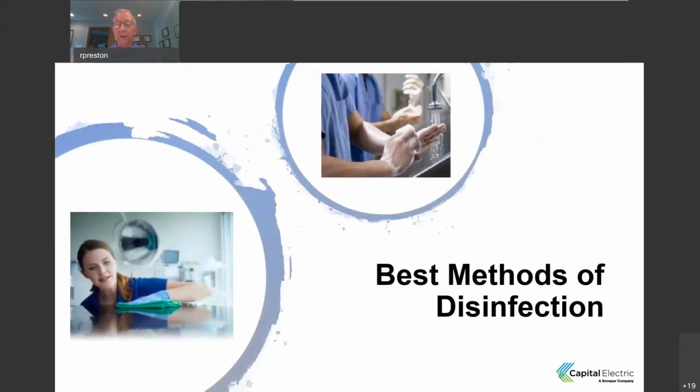Best methods of disinfection are right here. This shouldn't come as a surprise to any of us. This is the best way to disinfect surfaces of the COVID-19 causing virus: scrub and wash, and wash and scrub. You can have all the disinfectant hand sanitizer in the world, but good old soap and water and scrubbing for 20 seconds, and also using the proper cleaning material on surfaces, is the best way to take care of disinfection. That said, that's not always practical. You can't be scrubbing 24/7.